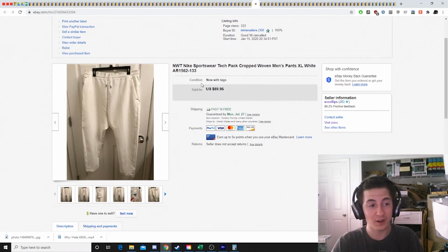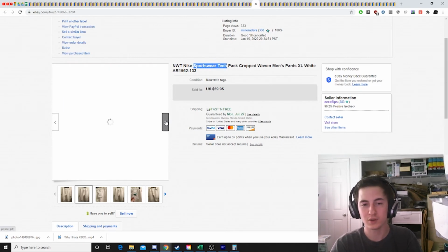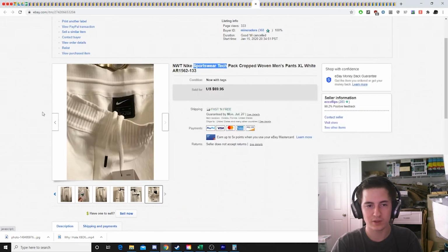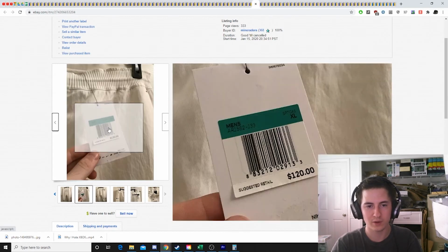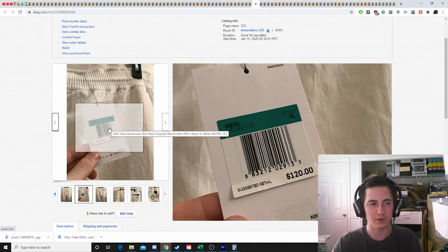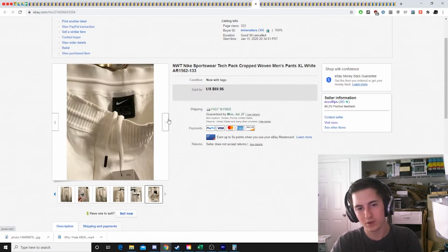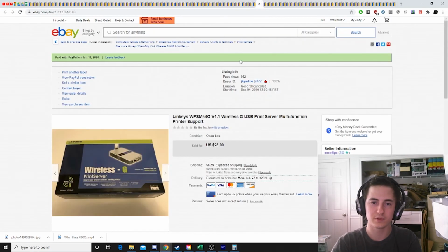I paid $7 for it at the Nike outlet, and yeah, these are tech pants. The tech sportswear stuff for Nike goes for crazy money. This one I think I sold a little bit too low. But let's see if we can see the retail price on this bad boy. Yeah, the retail price is $120, and they paid $50, so not a bad purchase for them. But yeah, Nike Tech Wear is pretty expensive.